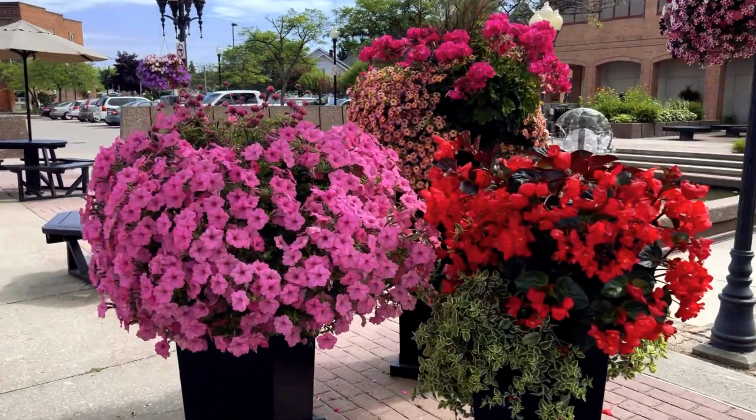plants looking fantastic. So I just hopped across the street over to the center building. Their planters are looking great, and there's a couple other planters here on this block that I just have to show you. So I'm going to give you a quick tour of those as well.